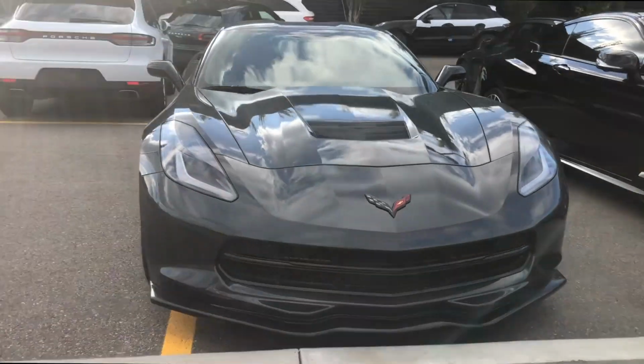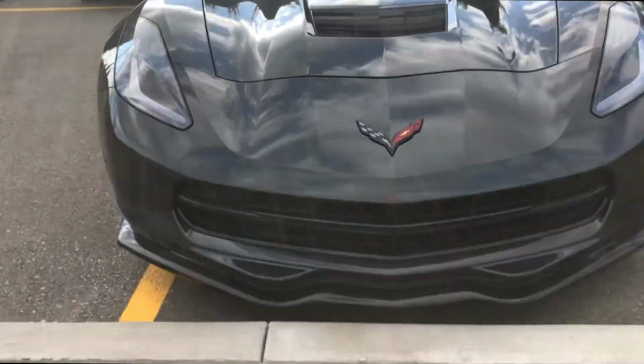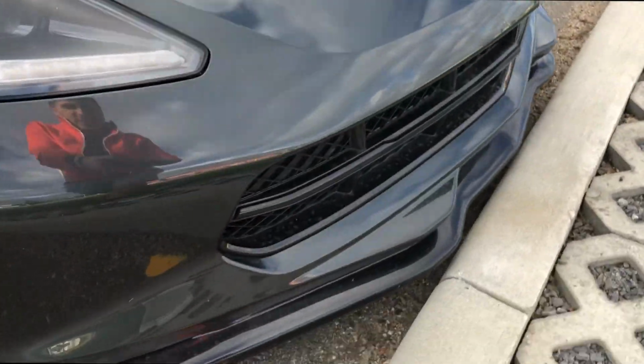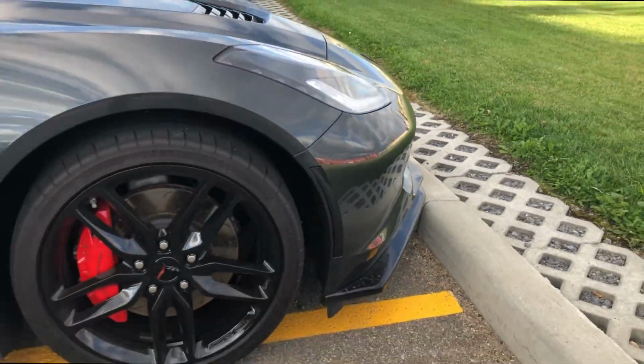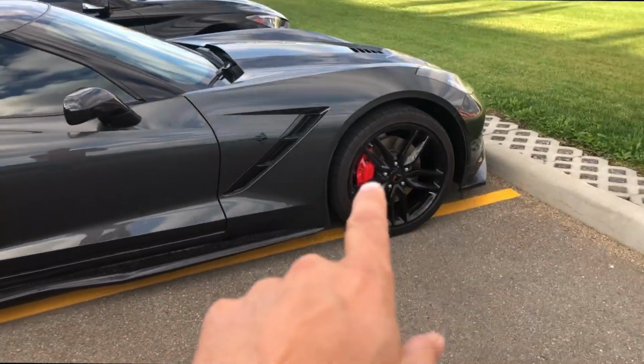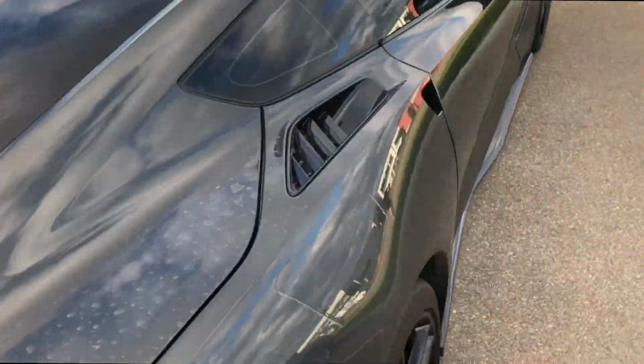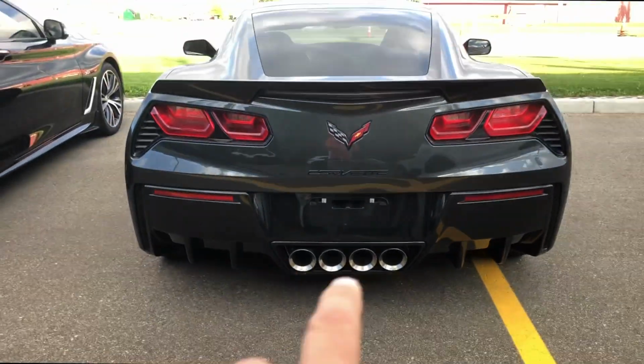I mean, how can you go wrong with a Corvette for looks? Obviously, it's that logo, it is just so popular. You've got the sharp front spoiler on there. Absolutely great cars, oversized wheels, red calipers all around, and of course, all kinds of vents. And of course, you've got the typical rear exhaust treatment, always belts out some great noises.